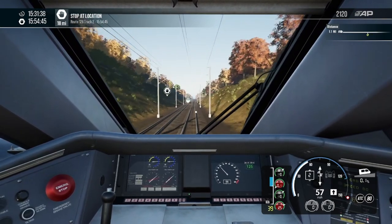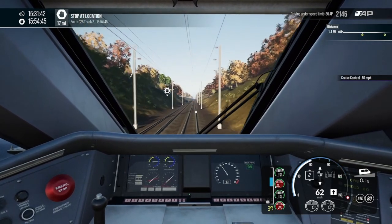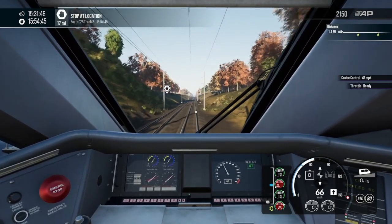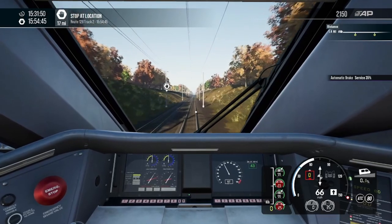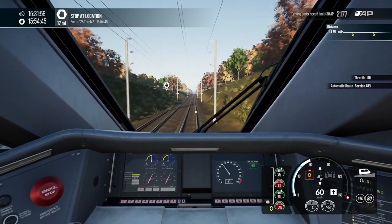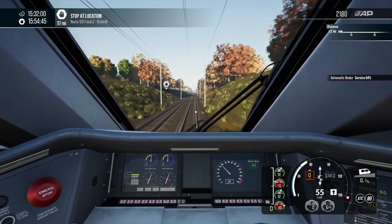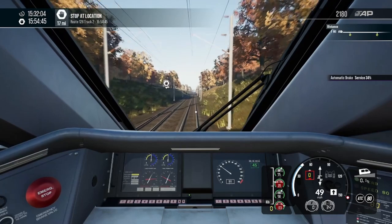And of course, this section, there's no use even speeding up, because then it just goes back to a slow section. So there's no use even speeding up at all. Yeah, we're gonna have to bring that down to 45 again.